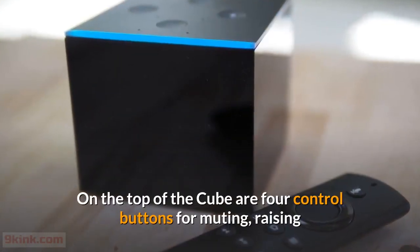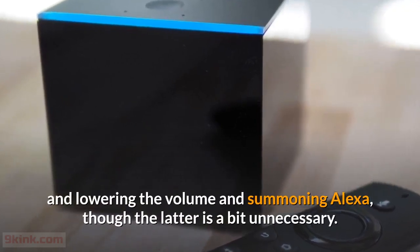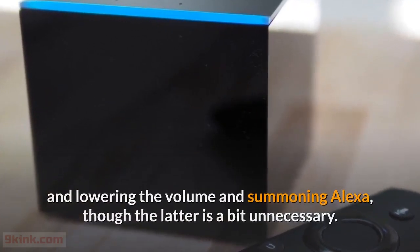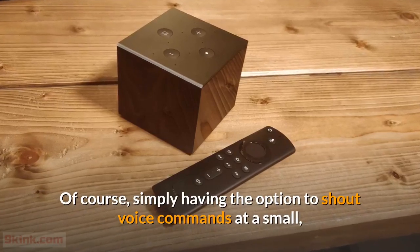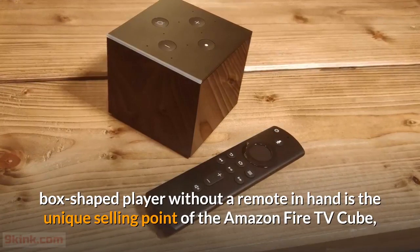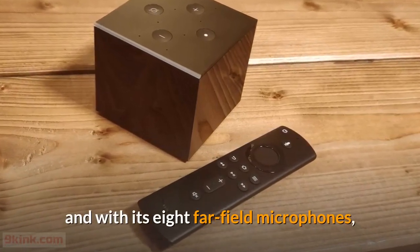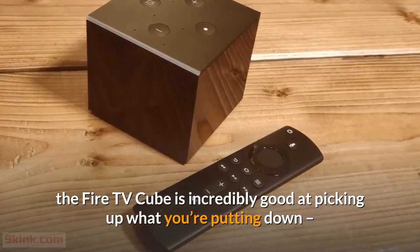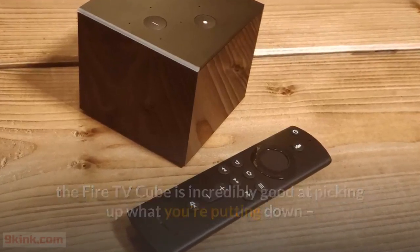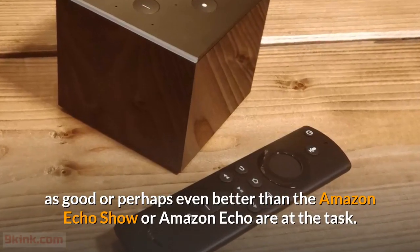On the top of the cube are 4 control buttons for muting, raising and lowering the volume and summoning Alexa, though the latter is a bit unnecessary. Of course, simply having the option to shout voice commands at a small, box-shaped player without a remote in hand is the unique selling point of the Amazon Fire TV Cube, and with its 8 far-field microphones, the Fire TV Cube is incredibly good at picking up what you're putting down, as good or perhaps even better than the Amazon Echo Show or Amazon Echo are at the task.